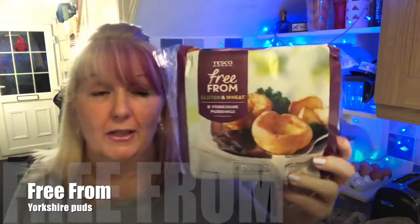Free from Yorkshire puddings. These are nice. I've had these before. To me, they're quite similar to Aunt Bessie's, but I've been free from for a long time, so I might have forgotten what Aunt Bessie's are like. There's 8 Yorkshire puddings in now. I'm cooking for 5, so that will be ideal.